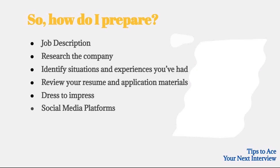Social media platforms are also a really good way to do it. Not all companies have prominent social media platforms, but if you're applying to a really large company, this isn't difficult to find because they have social media platforms all over the place.